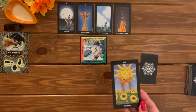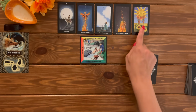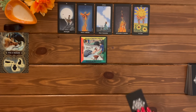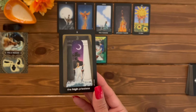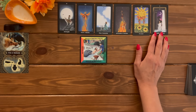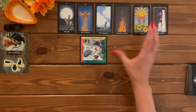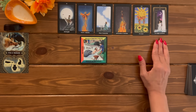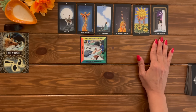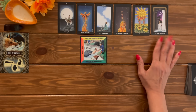You've got the Sun card. A lot of fiery energy here. As well as the High Priestess. And these 2 together, they're showing me something that is so bright and obvious. And the High Priestess, the card of secrecy, something that's so hidden and not obvious.